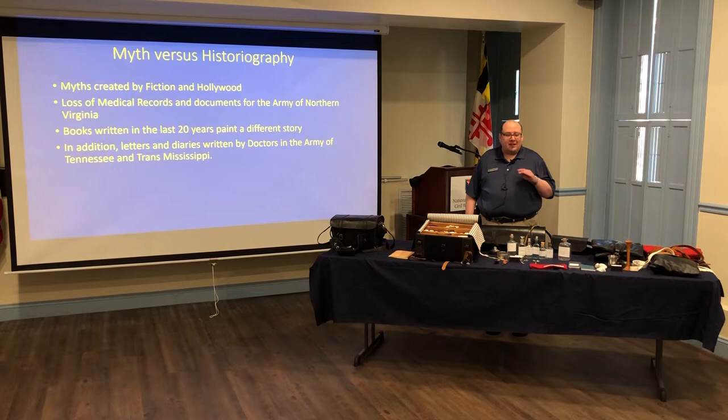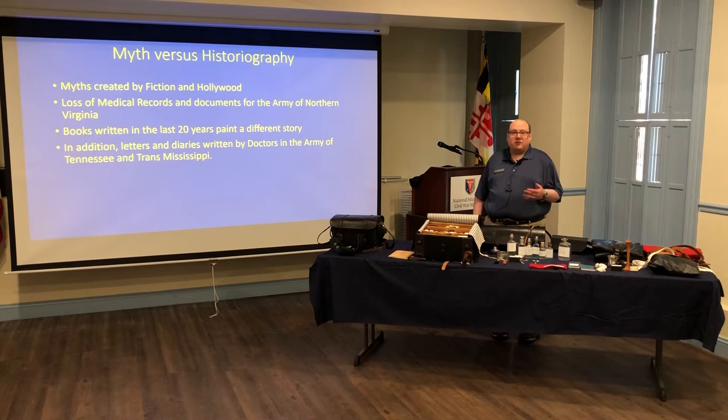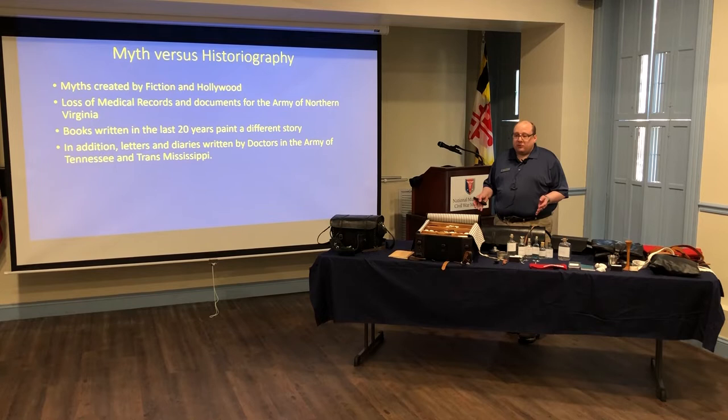In that case, nothing was really written about the Confederate side until about 20 or 30 years ago, when you got books like Doctors in Gray and a lot of the literature that's definitely coming out now. And what we realize, with the letters, diaries, and everything that are coming out, is we're seeing a different side of the story, especially with letters and documents from the Army of Tennessee and a lot of the doctors that served in what's called the Trans-Mississippi area. We're finding that it's a much different story.